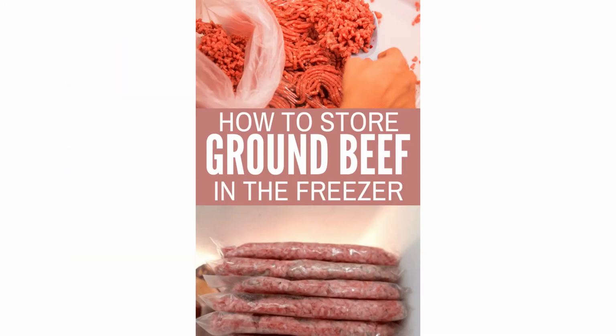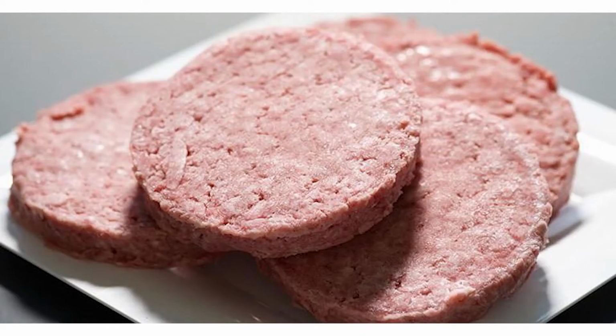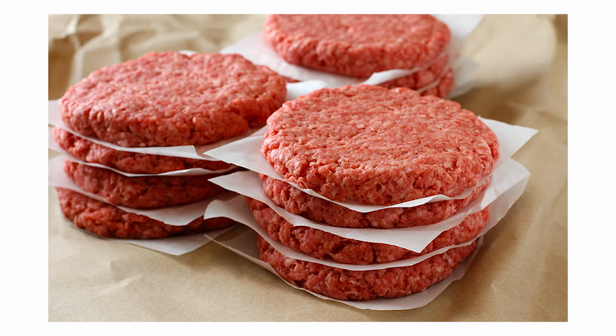Test what temperature you should store the meat at, how many you can stack on top of one another, if they freeze well, how many hours of refrigeration leads to the juiciest patty, and so on.